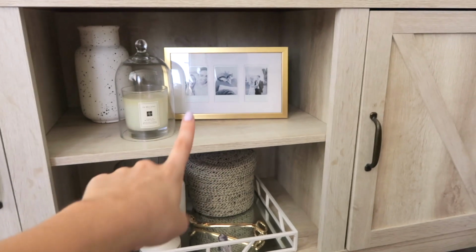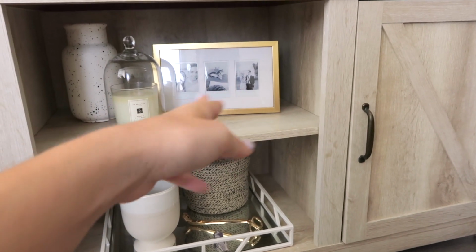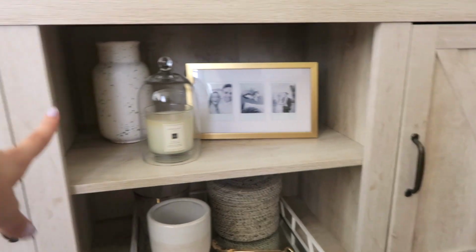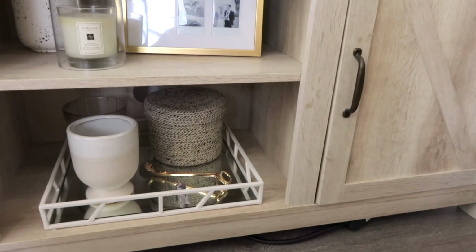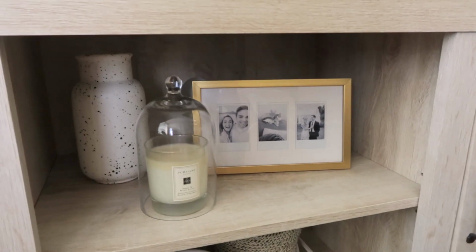The frame here is from Urban Outfitters, I think. Polaroids are kind of blue tinted, but I should switch those out. I think they're really cute though. And then that is a vase from Target as well. Yeah, and then just random. It doesn't look so good under there, so just look at that part.